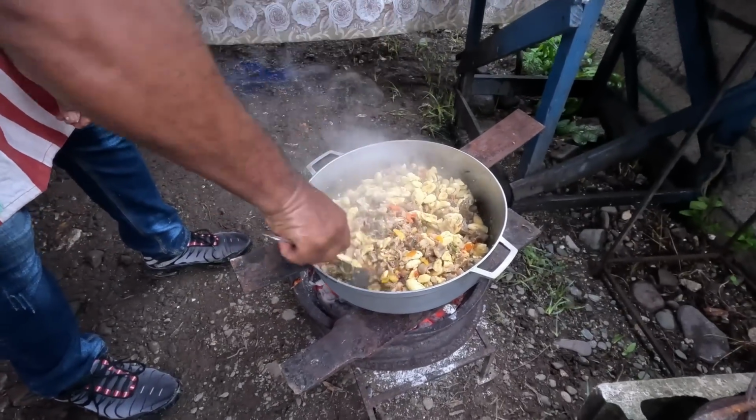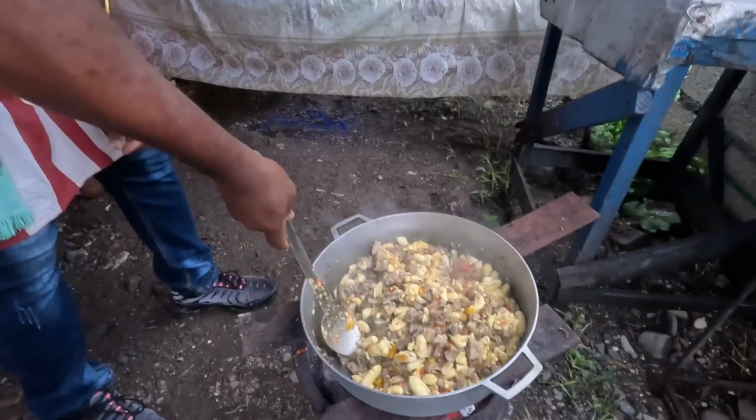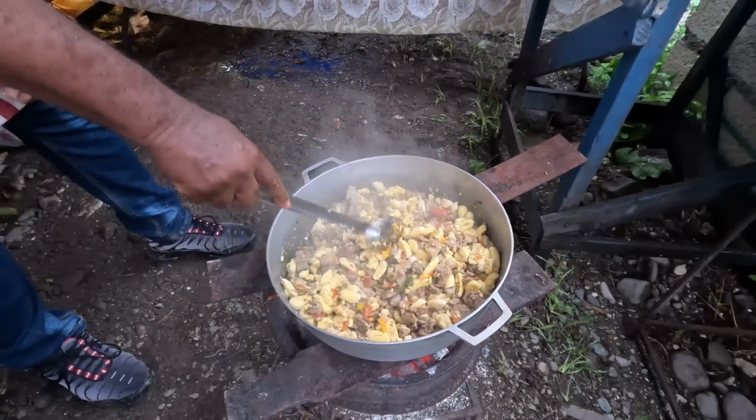Not too much stirring, you know? Yes, man. One of the people them eat them ackee, yes man, no spoon, you know. Natural.